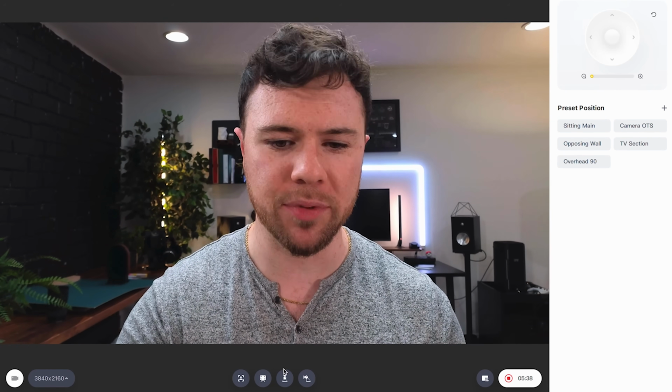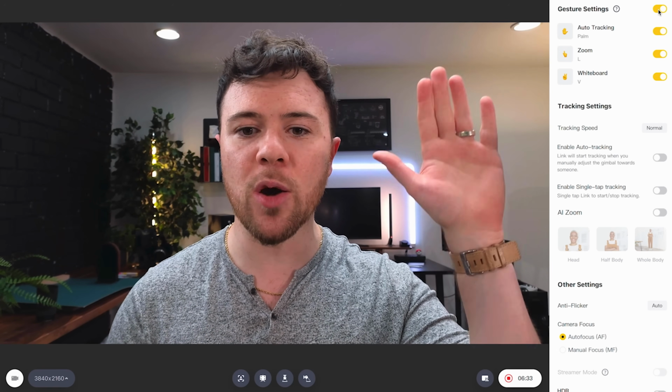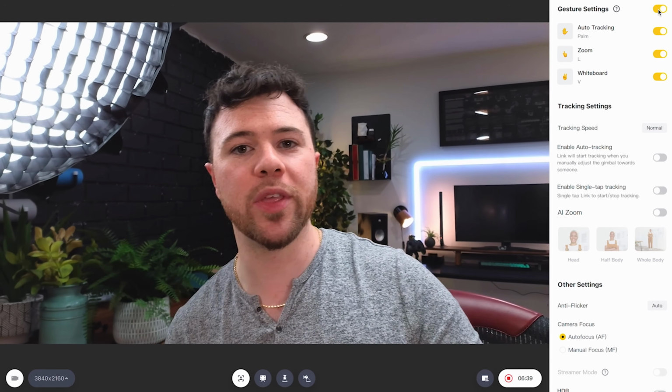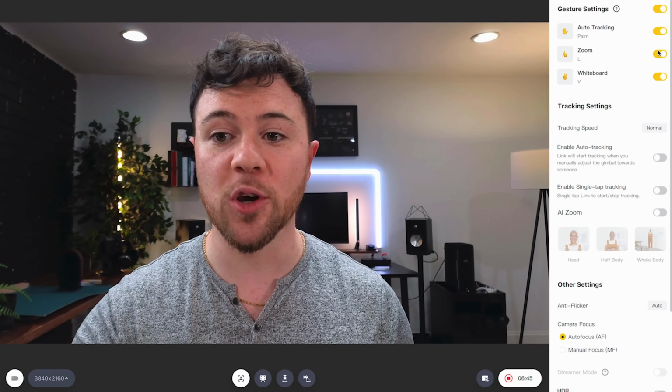I don't have a whiteboard, can't really demo it for you, unfortunately. But back to me now, we have some gestures because they have gesture control, which is pretty cool. First off, you can enable their auto tracking with your palm. So to show you how that works, if I put my palm up, you'll see it blinks blue on the webcam. That's going to enable the auto tracking versus having to go in and manually turn it on like I did before.